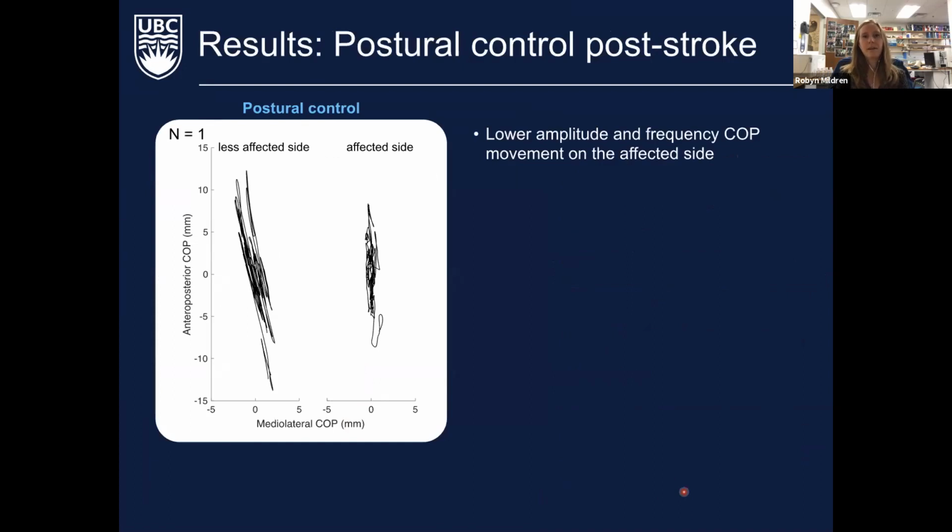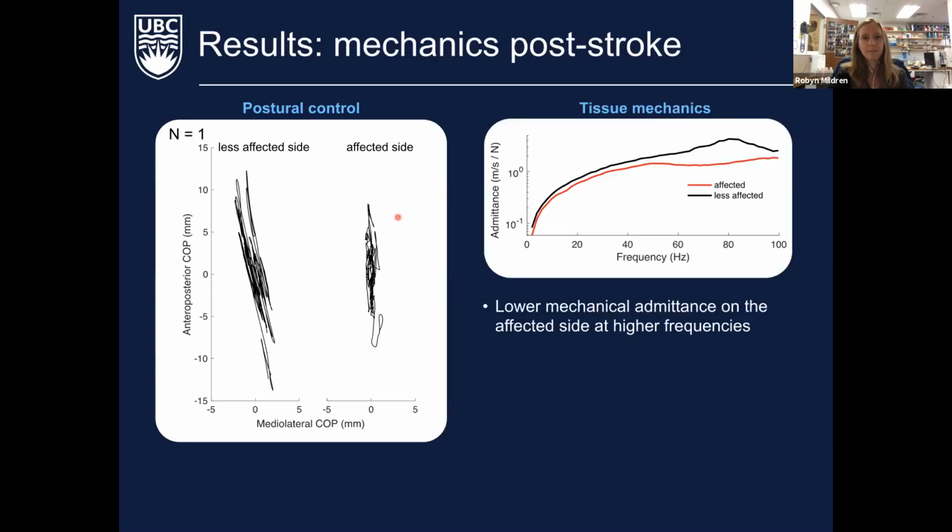So next, I examined individuals with chronic hemiparetic stroke, and this is showing center of pressure traces under the more affected limb and the less affected limb during quiet standing. So both the frequency and amplitude of adjustments was lower on the affected limb, meaning that that limb is contributing less to the control of balance.